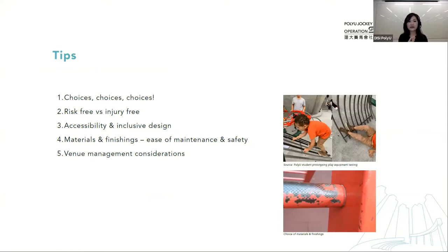The second thing is about risk-free and injury-free. Internationally, parents are also quite worried about injuring their kids, but that also makes play less flexible or less challenging. So we want to encourage people to think about safety, but you're not designing to be injury-free. This is a very fine balance the groups need to think about.